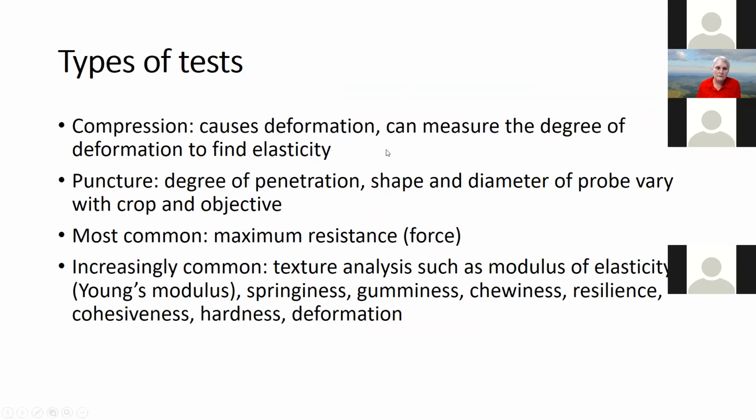The types of tests that are normally done for these berries and have been looked at quite a bit, especially on blueberry, not so much on cranberry: compression, which is what causes deformation, and then puncture, which is the degree of penetration. And then with puncture, the width of the probe can change. Also with compression, you can have a very small plate or a very big plate. Puncture might be a needle probe all the way to something that's maybe half an inch in diameter. By far the most common one that's been used over time has been maximum resistance force. How much resistance to force does this berry have? As kind of a gauge of how it will hold up, for instance, for machine harvesting.